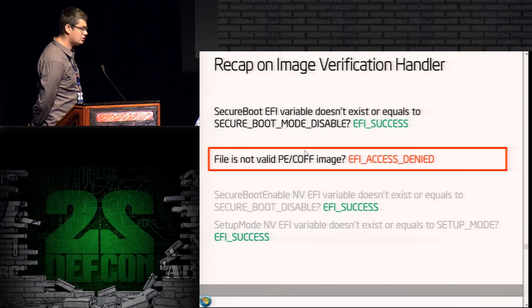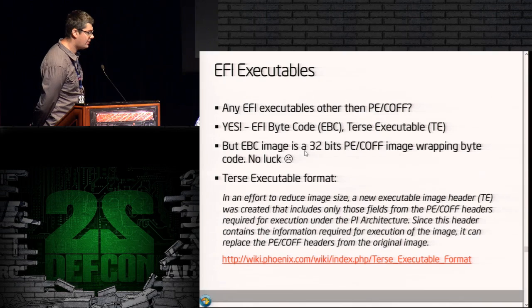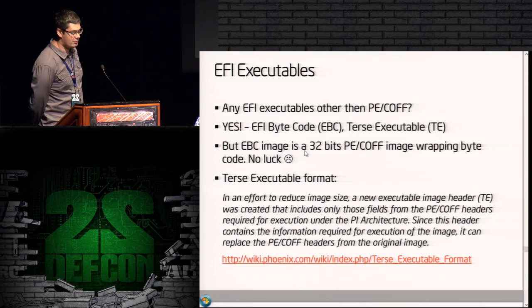And the image verification handler should take care not only of Secure Boot settings and policies, but it should also check if the executable image has a supported format. Currently, the only supported format is a PE/COFF image. So the BIOS firmware can verify the signature of an image only if it's PE/COFF. So does the UEFI specification define other executable formats? Yes. There are two other formats.